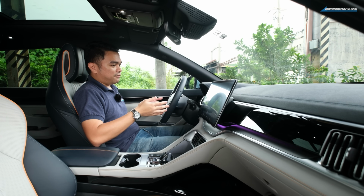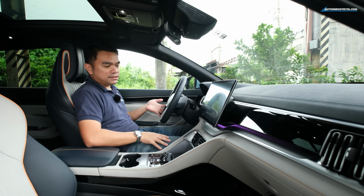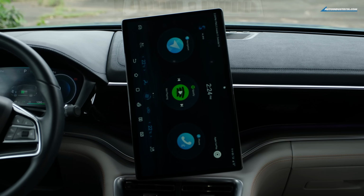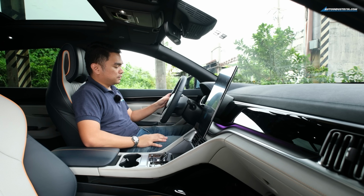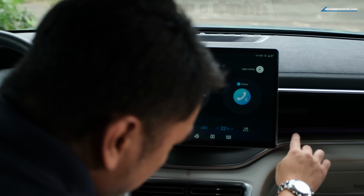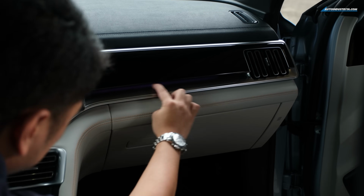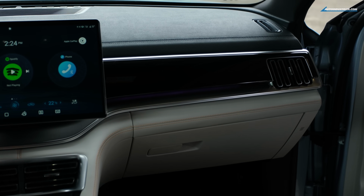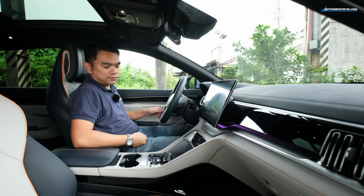Now, what else do we have right here? Of course, typical BYD, you can tilt over the screens for the landscape or a portrait layout. Comes with wireless Apple CarPlay and Android Auto. You also have a small LED light bar over here that also pulsates whenever you're playing sound. So pretty fantastic, pretty cool for a crossover like this.